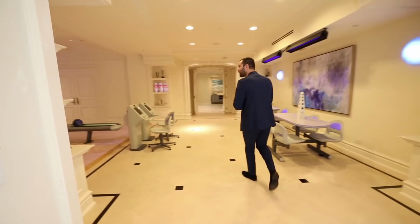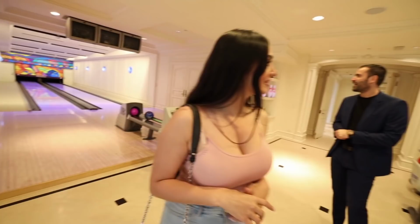A bowling alley inside the house? I don't think it's on right now, but yes, you have a two-lane bowling alley. Yo, you got your cinema, you got your bowling alley. Why would you want to leave your house? I don't want to leave.